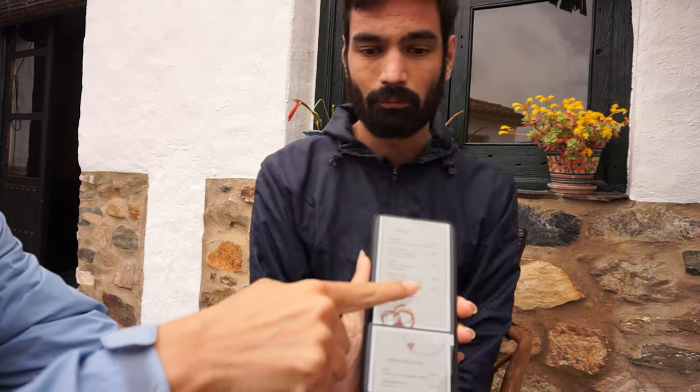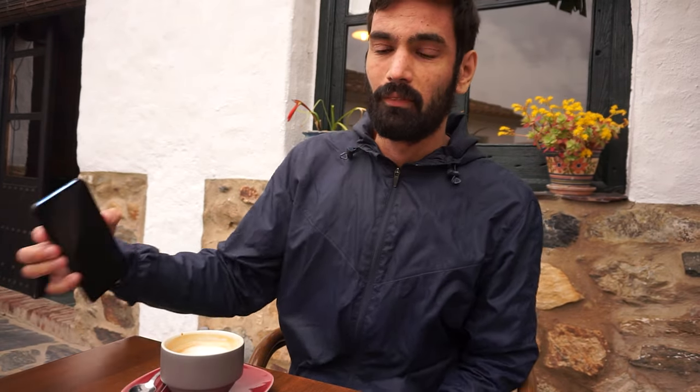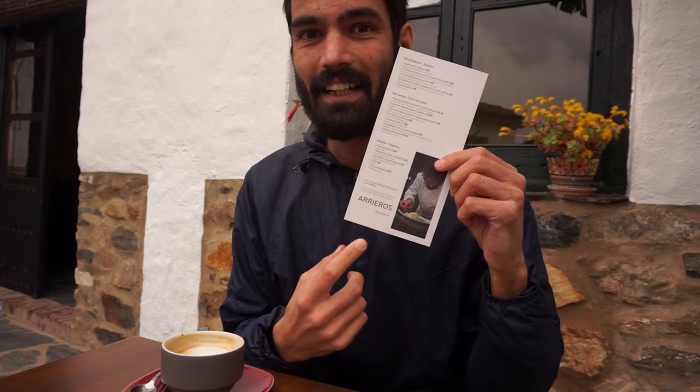I can show the menu card. Gracias. Cheers. And we got our recommendation to take the mousse de limon. So the place we're at is, yeah, the Arrieros place.